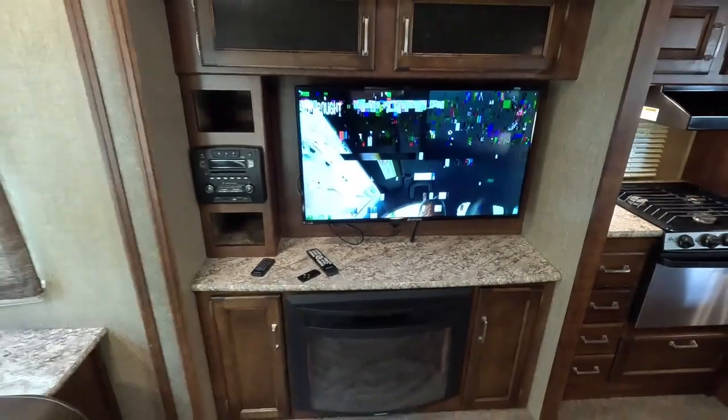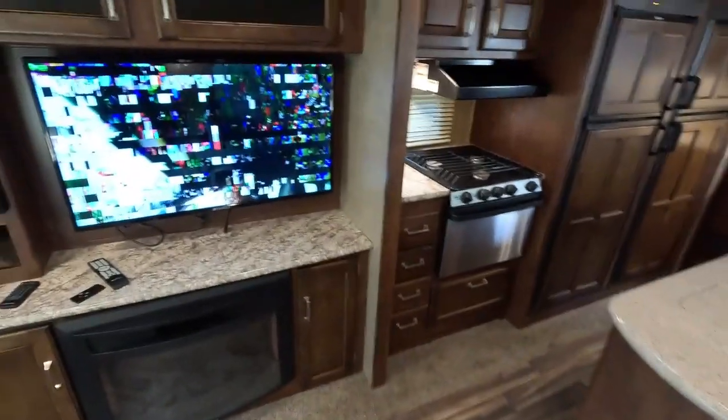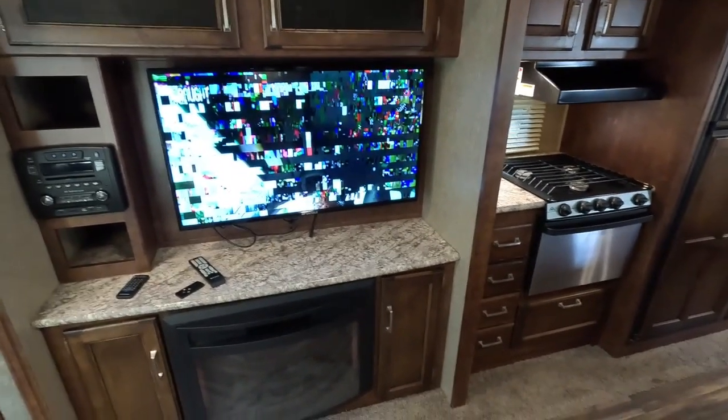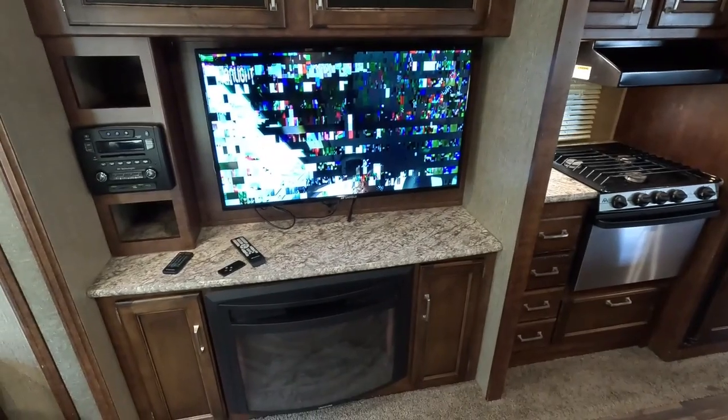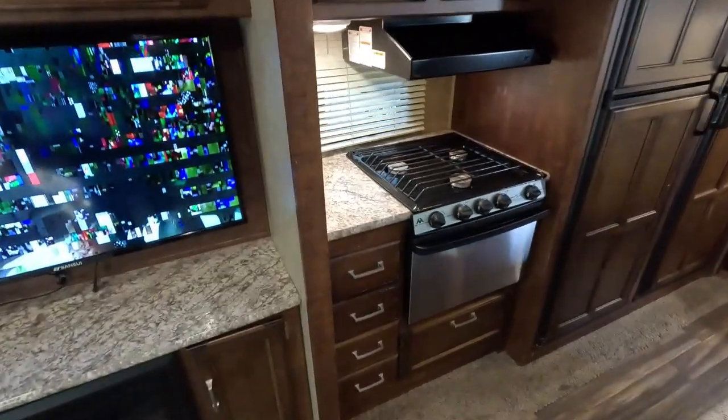Antenna service is not the best in the world right here for some weird reason. You know, it's funny, different parts of the lot. I don't know if it's because we're close to this metal shed next to us, but some places you get away from the shed, you got good service. Some places you don't, so weird.